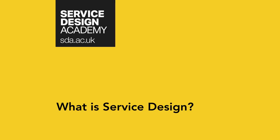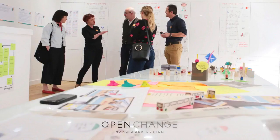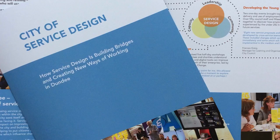So what is service design? This brief introduction will try to put the subject into context and provide some examples. Open Change is a service design and innovation company based in Dundee, Scotland. We work with a range of clients, helping them to build capacity in service design and address specific problems and challenges facing their organisations. A number of these clients are based in Dundee itself, and we pulled some examples together to show how service design is building bridges and creating new ways of working in the city.